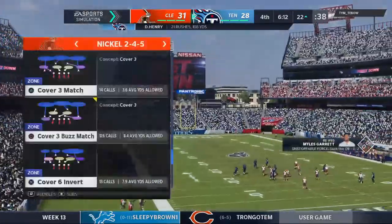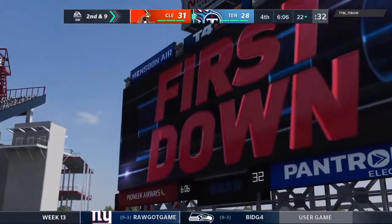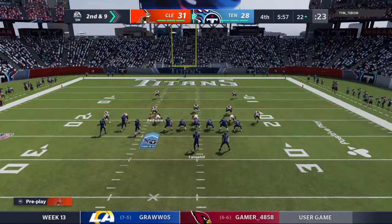Sheldon Richardson there to make the play. Well, sometimes you just have to give credit to the defense. Great job there at the point of attack, holding up. They won their battles at the line of scrimmage, left him no space to try and run. A really nice job swarming to the ball carrier.